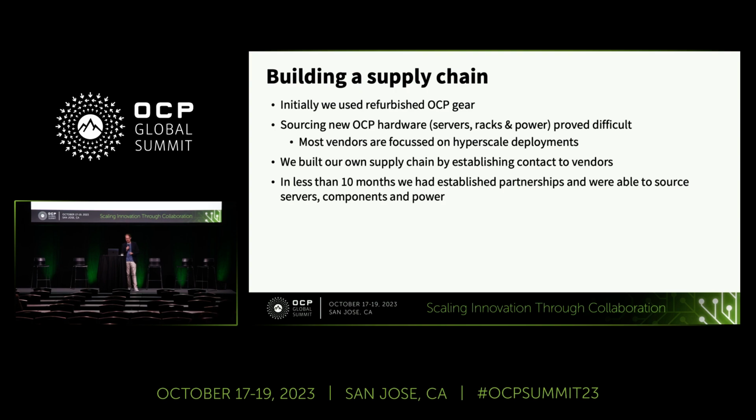But I remember last year at this global summit, I talked to all the server and hardware vendors here, and I asked them whether we could source some servers. And the question I was asked was, how many thousand servers do you need? Well, I don't need thousands or 10,000s of servers. I would need a rather small amount. So it's rather difficult to source OCP hardware in general.